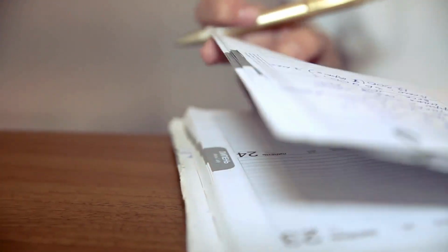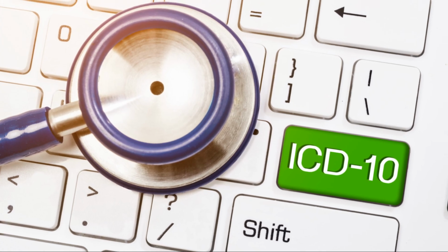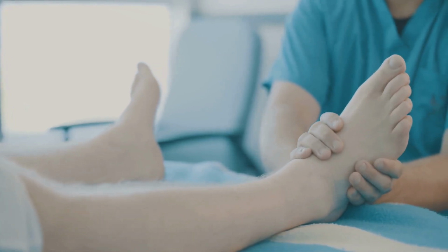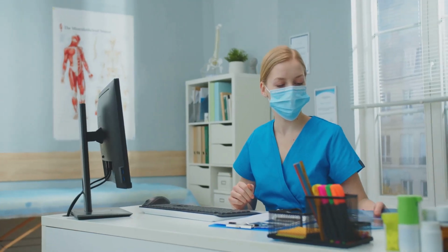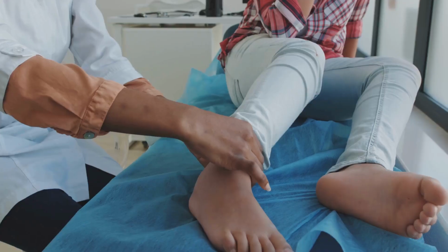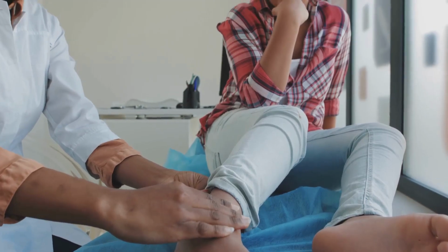The International Classification of Diseases, 10th Revision, Clinical Modification, ICD-10-CM, is used to report diagnoses in all healthcare settings in the United States. For podiatry, accurate ICD-10-CM coding is essential to establish medical necessity for the services rendered. Payers use diagnosis codes to determine if the procedures performed, CPT codes, are appropriate for the patient's condition. ICD-10-CM offers a high level of specificity, allowing podiatrists to describe patient conditions in great detail.